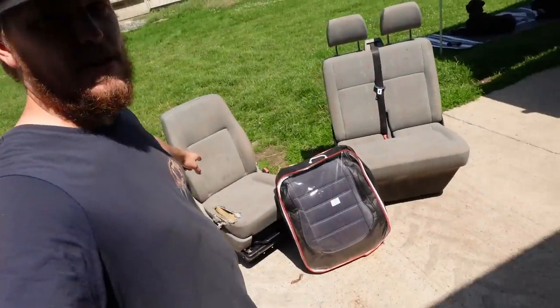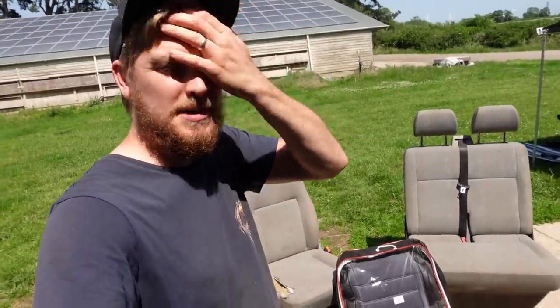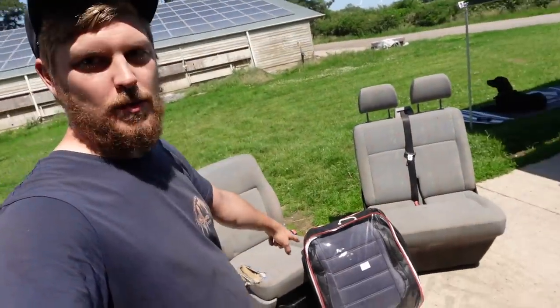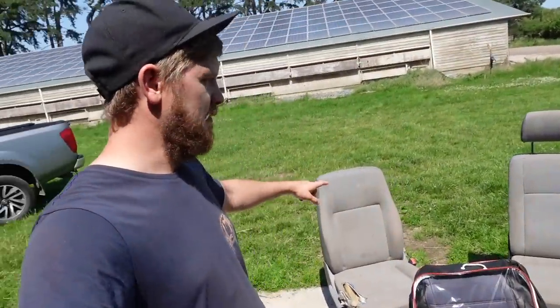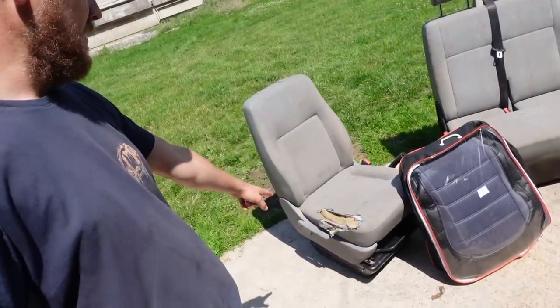So, this episode, we're going to be covering these seats. Lift me out a bit so you can see me. So in this episode, we're going to be covering these seats with these seat covers. The seats themselves are okay. This one has got a bit of damage to the bolster.